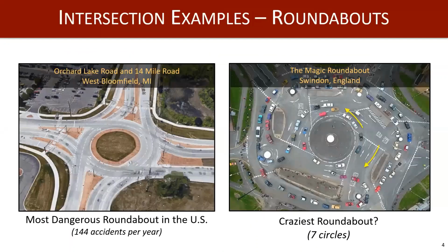We don't have too many roundabouts in the United States, but it's an interesting type of intersection because there are a lot of different traffic flows happening. In Michigan, there's a very problematic one where a lot of accidents occur. But what I found fascinating was this roundabout in Swindon, England, commonly referred to as a magic roundabout.